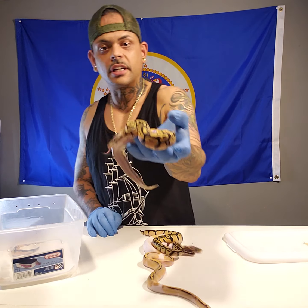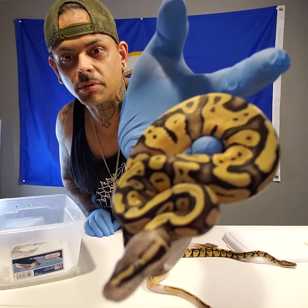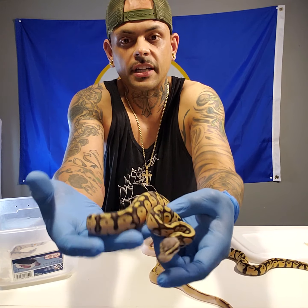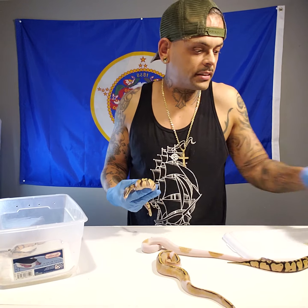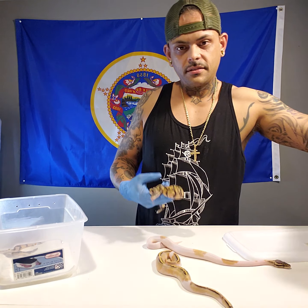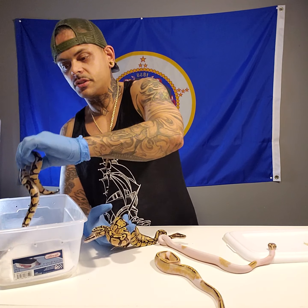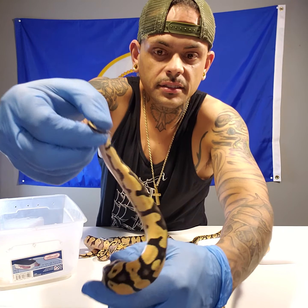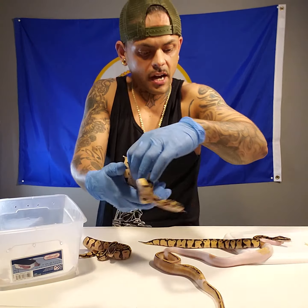This one, again, beautiful girl. I mean, just gorgeous. I love her. Look at the blushing on the head. Killer orange dream. Very, very healthy girl. Like I said, she came out of the egg. She hasn't even had a meal yet, and she looks like that. We got some runners. And then last but not least, the pastel orange dream with just crazy indicators. Just crazy indicators there. So, like I said, so here they are, man.